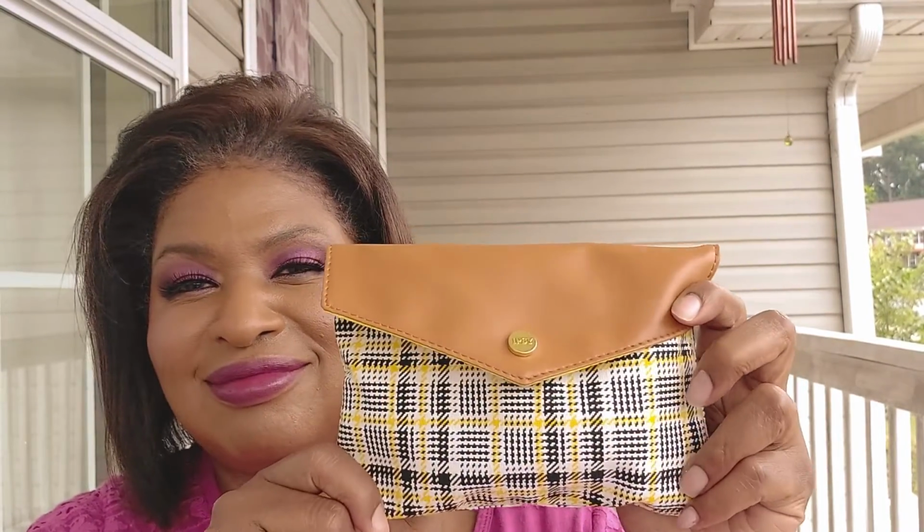The foundation dried on my hand. It looks to be like a medium coverage. Nice finish. Okay. And this is the bag. Okay, so that's everything in my September Ipsy.